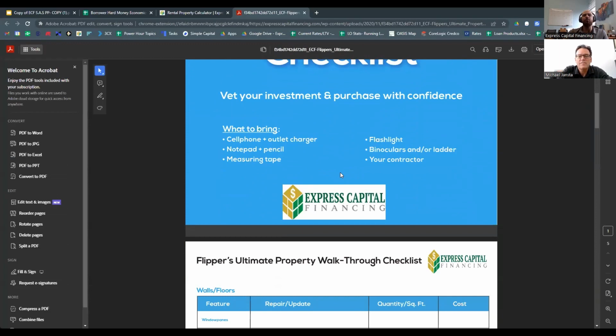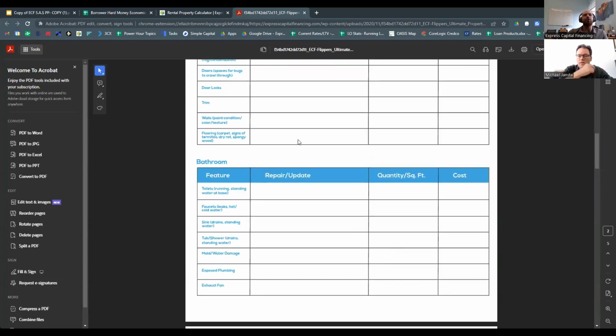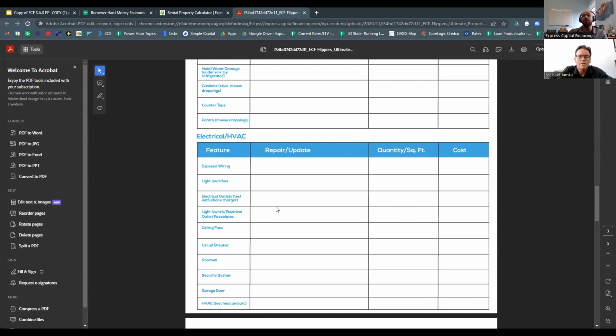This is just something to help you remember, like, hey, what do I need to bring when I'm going to view my properties? What do I want to check out? Maybe the window panes. I could write down my notes, how many of them need to be repaired, and maybe how much it'll cost me to repair it. And you could go through this checklist to make sure that you've checked out the entire property and everything is in order, or if it needs to be worked on.